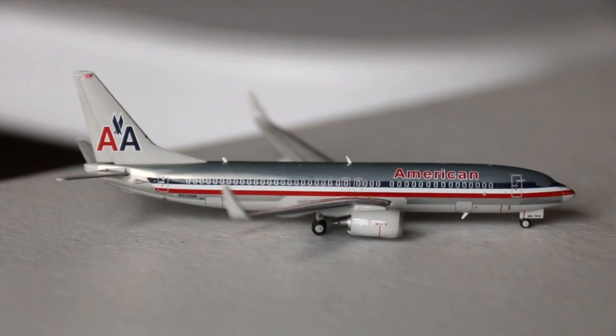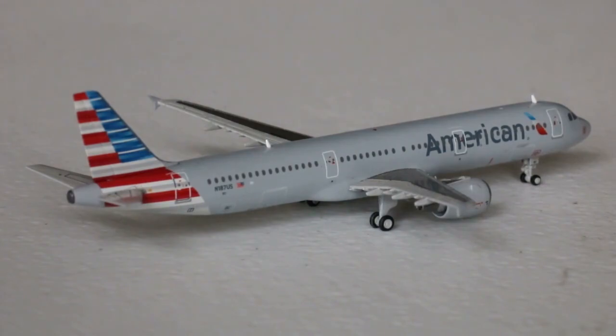So anyways, enough rambling, but we will begin with this American Airlines Boeing 737-800 in the Chrome Heritage delivery. This guy's currently pulling off runway 36 right. He just is arriving in from Boston or MassJets Airport, and he's going to be taking it down to Fort Myers after that.